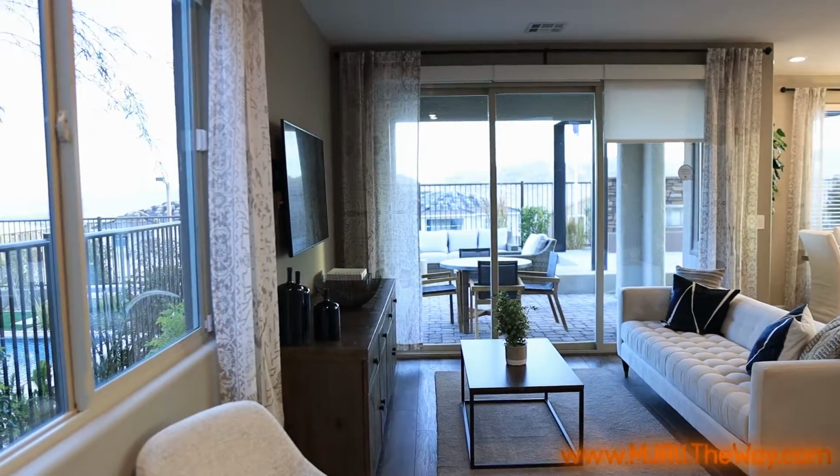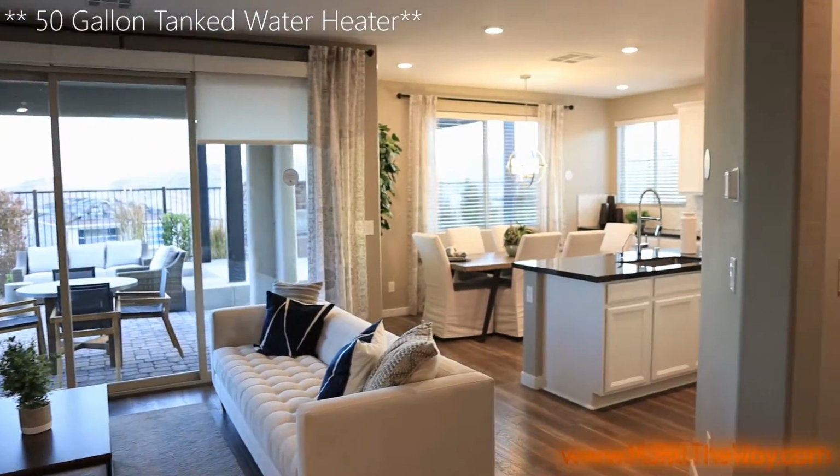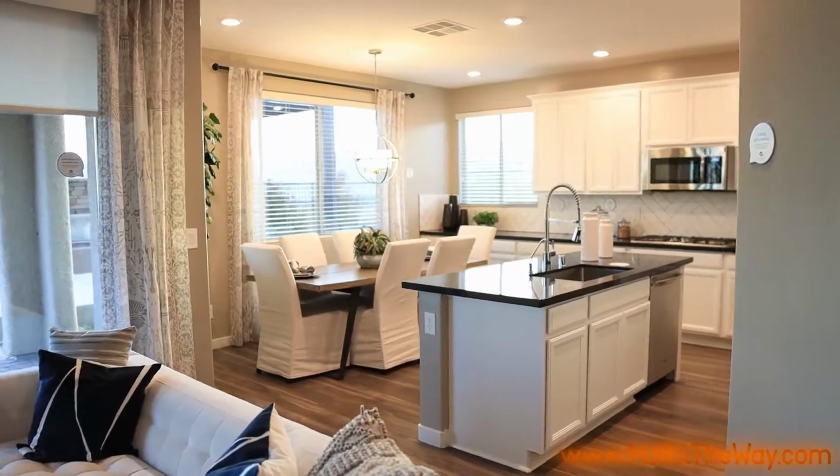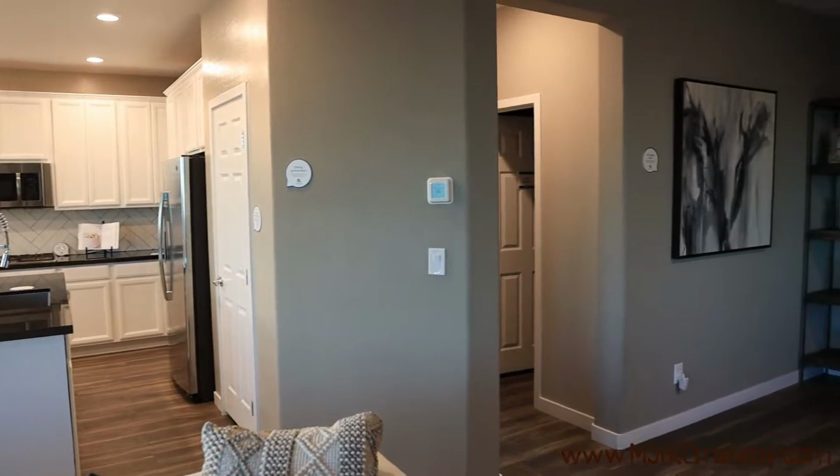It is 19 foot 1 by 20 foot 1. You're going to get a 50-gallon tankless water heater, a soft water loop, and the walls are going to be completed out there, meaning they're going to be painted. A lot of builders don't actually do that for you.